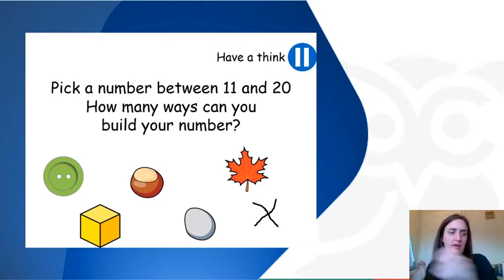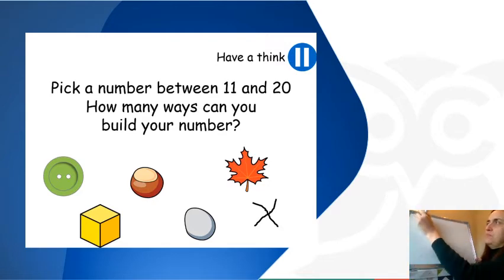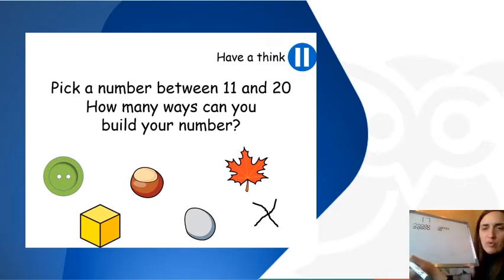So I'm going to choose the number 17. Okay, let's just have a look. So I've got the number 17. That's my number. I'd like you to try and make 17 in different ways. So the first way could be with your buttons. I'm just going to draw them because I don't have any buttons right now. I'm going to pretend these are little buttons. So I could put my buttons into a group of 10 and then a group of 7. I've got 10 here, 11, 12, 13, 14, 15, 16, 17. That would be one way that I could build my number 17.